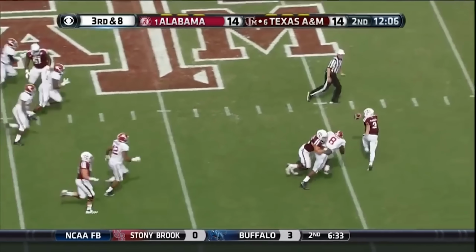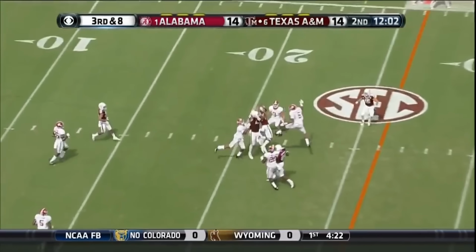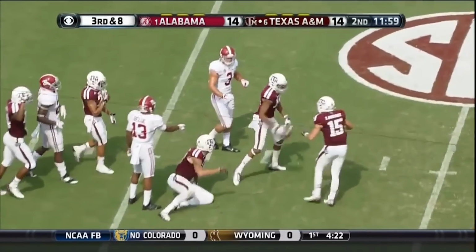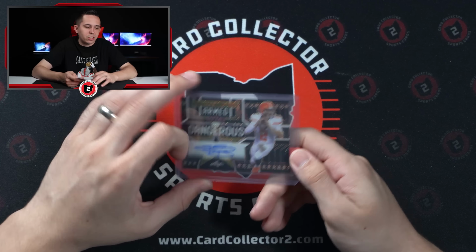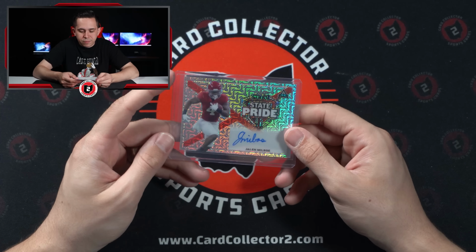Look at this. He's still on his feet and heaves it deep. Oh, my!